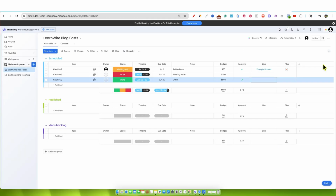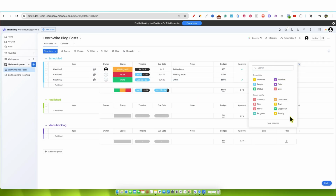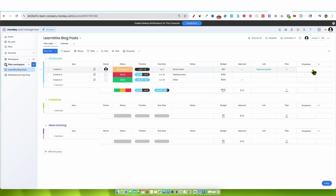I'm just going to zoom out, and you can see that we could push the plus button here and add a text field, a drop down field. I'll show you what that looks like. We push the plus button right here and we can say test drop down. And we can create that as a label.